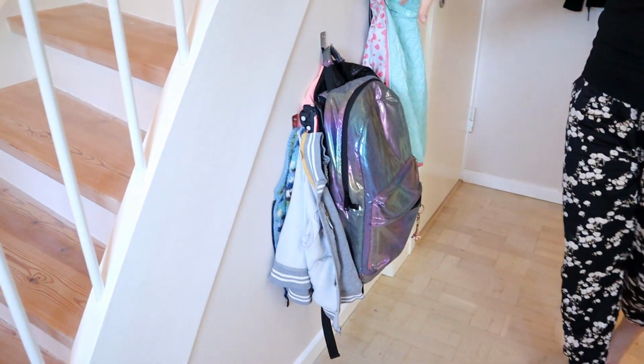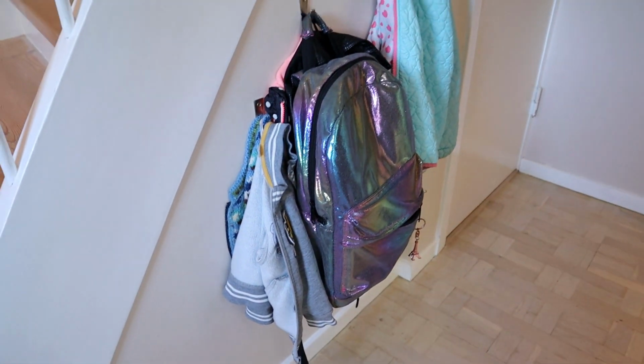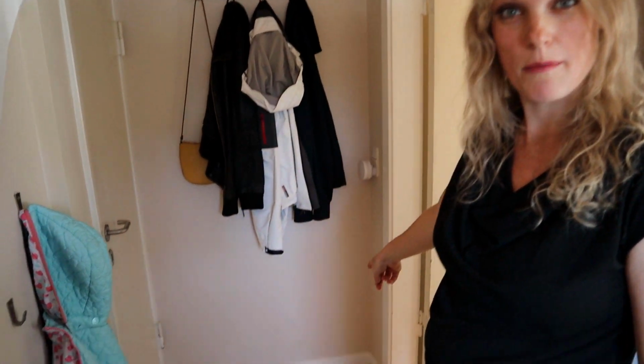Yeah, school bags. We have one school bag here. It's hanging here, so it's out of the way. And then Marcus usually has his in the corner over there, but it's the weekend, so he took it down to his room. So we don't trip over them, they have specific spots. That works really well. It's not super pretty.